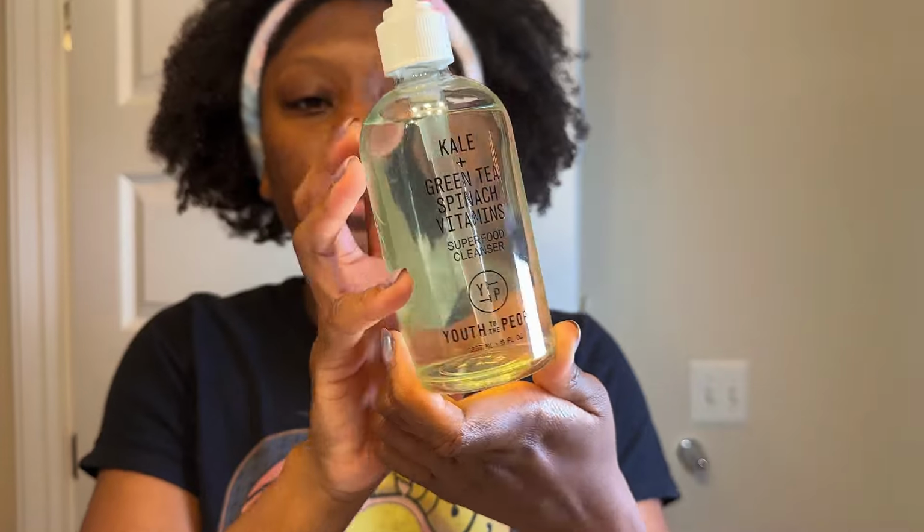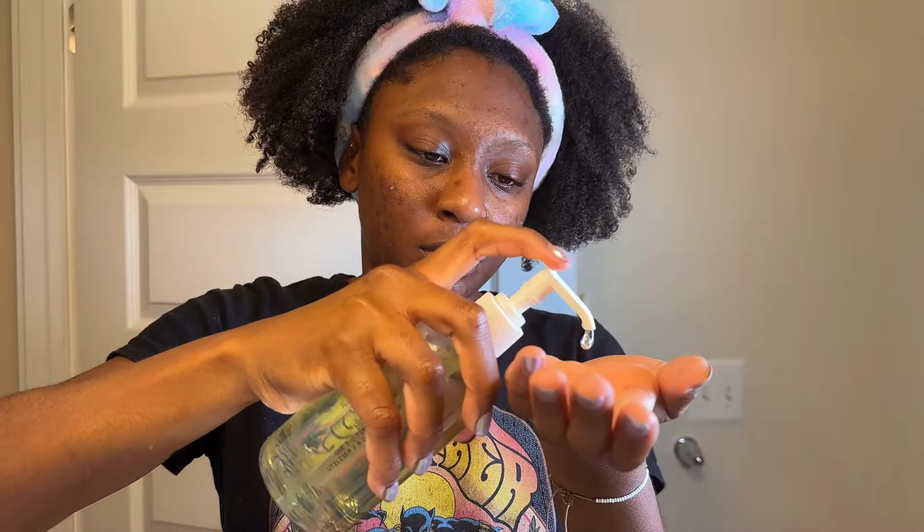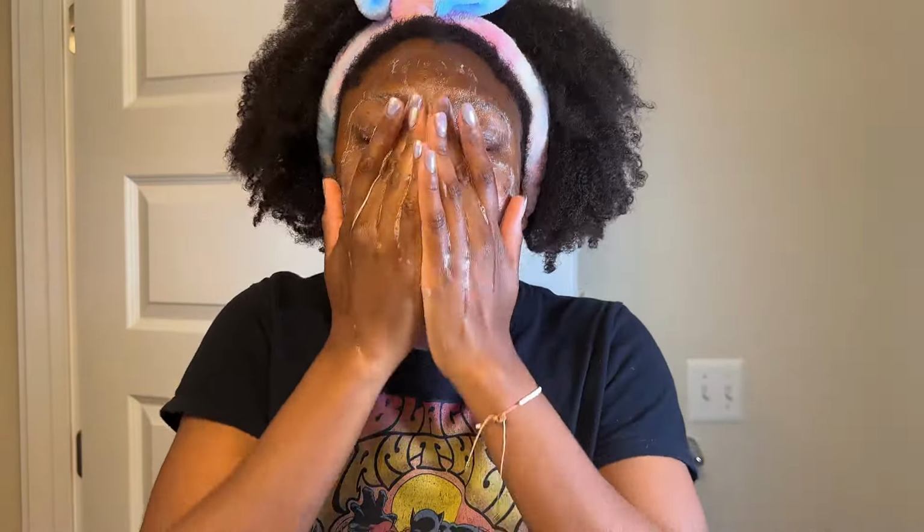Kale plus Green Tea Spinach Cleanser. I think everybody used this. I remember back in 2020 to like 2021, you could not find that cleanser anywhere. So if you ever like see it, grab it. Just grab it if you want to try it, because you never know when it's going to go out of stock. So just grab it or get the big size. I always suggest people get the big size of that because it's always out of stock, I swear. So yeah, I've gone back to that after trying different cleansers. It works. I love it.